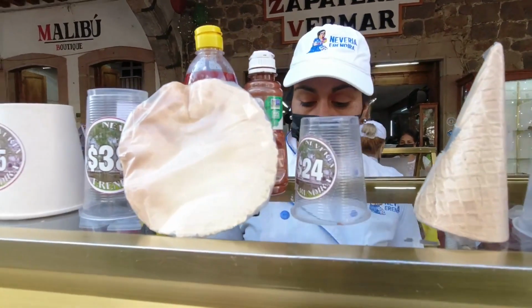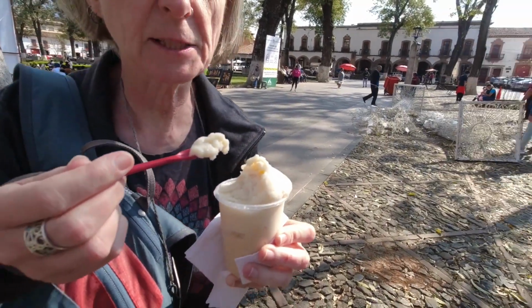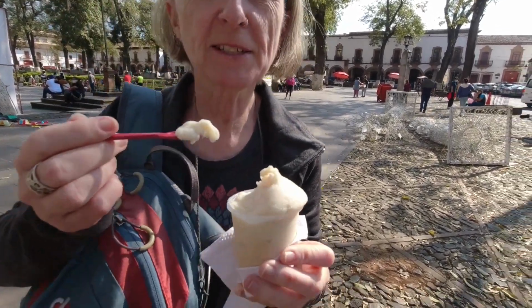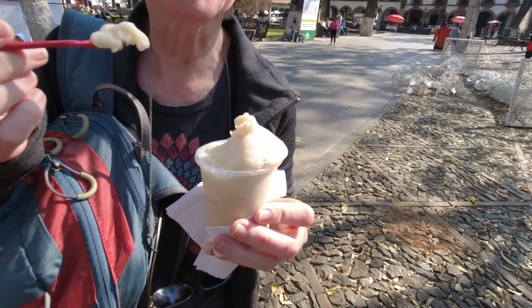Un vaso de este tamaño, por favor. Sabor rompope. All right, so it looks like we're not having dinner, or at least we're having ice cream for dinner. I got tequila and pasta. So I'm pretty sure this is the tequila on top, and the pasta is underneath. And apparently the pasta is a flavor that's really particular to here in Pátzcuaro, and it's a combination of almond, cinnamon, and candied squash.